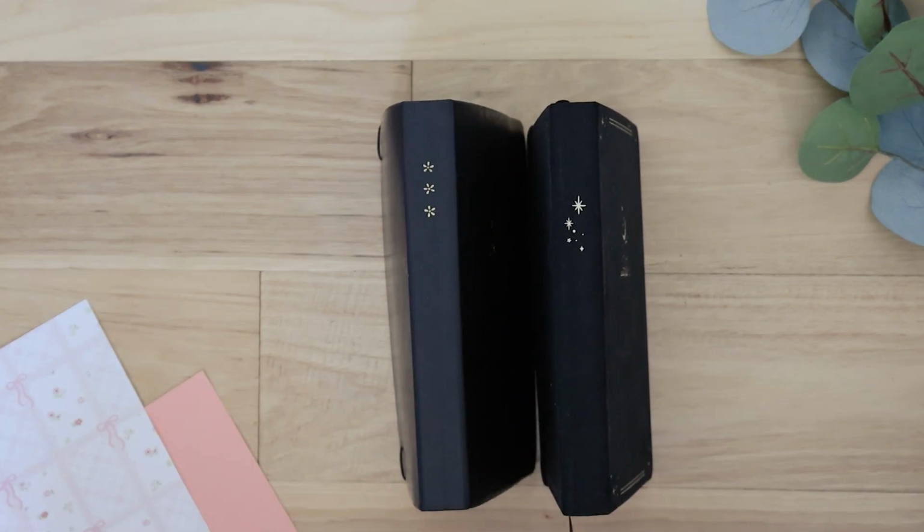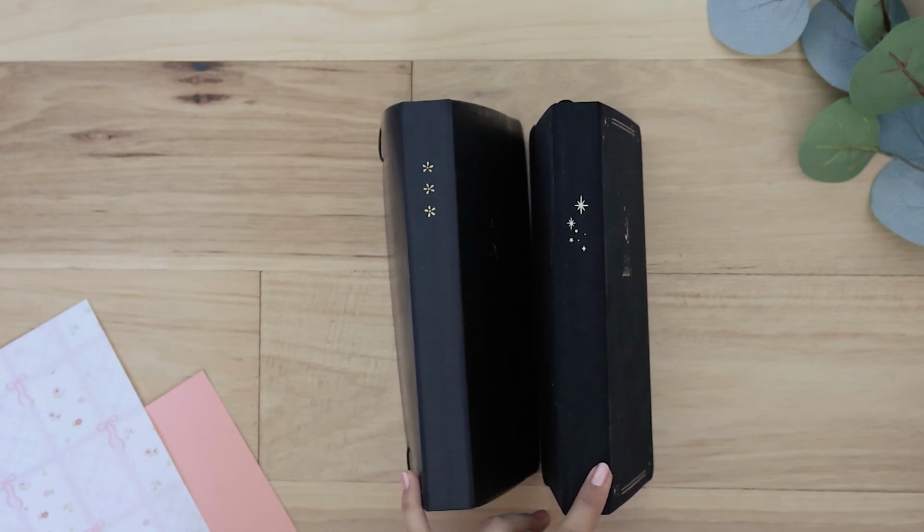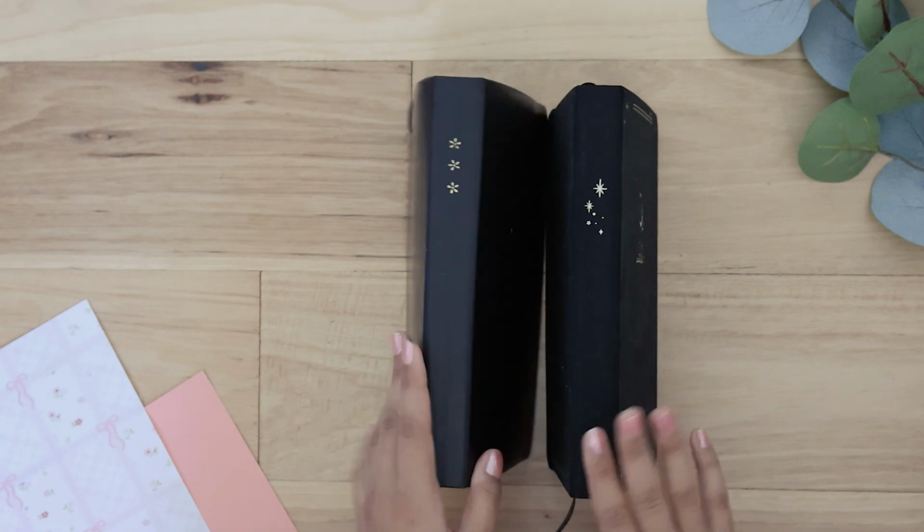I love how all the spreads are looking this year. A good mix of experimenting with new things and then just kind of keeping up with the spreads that work really well for me.